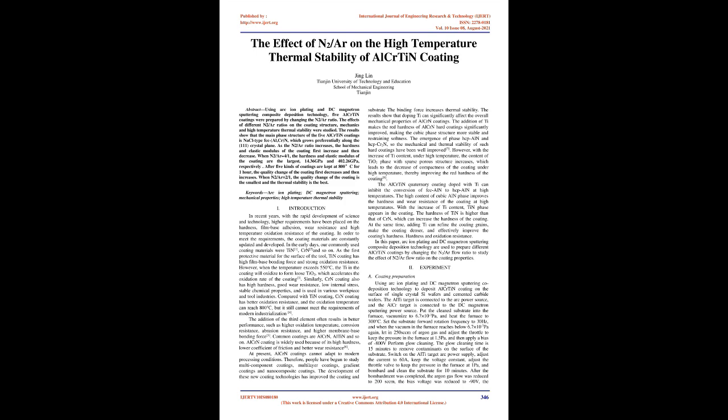respectively. After the 5 kinds of coatings are kept at 800 degrees C for 1 hour, the quality change of the coating first decreases and then increases. When N2/Ar equals 2/1, the quality change of the coating is the smallest and the thermal stability is the best. Keywords: arc ion plating, DC magnetron sputtering, mechanical properties, high-temperature thermal stability.